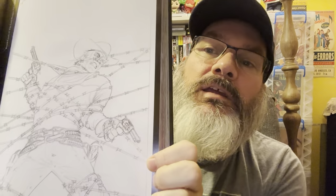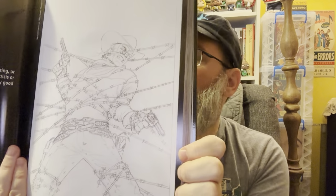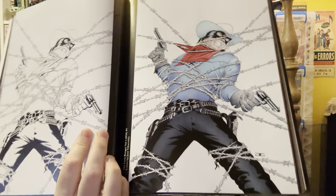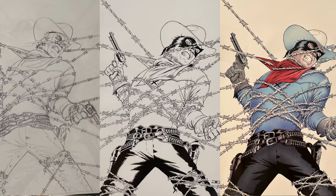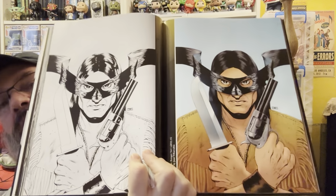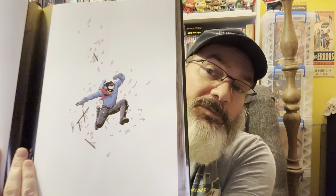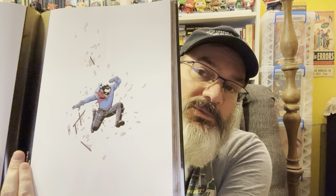We got the straight up art by John Cassaday. Then you have the inked version and finally the colored in version. So it takes you step by step through that process. It's pretty cool. And you'll get something like that where you'll get the pencil and the ink versus the finished product. Here's another example of all that empty space. But this one, I think, is well done.